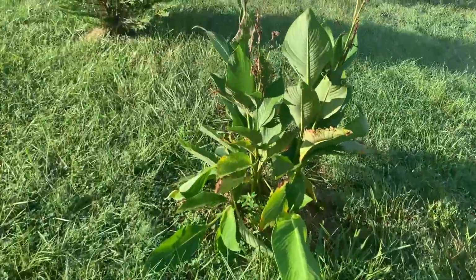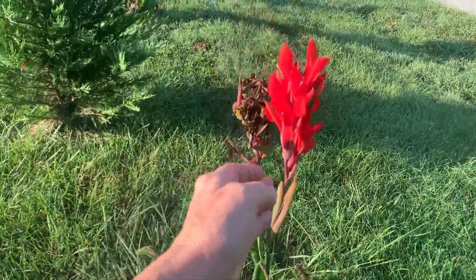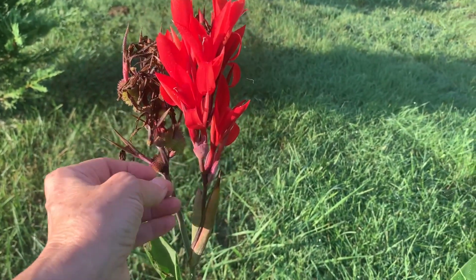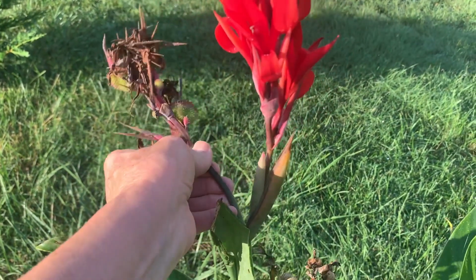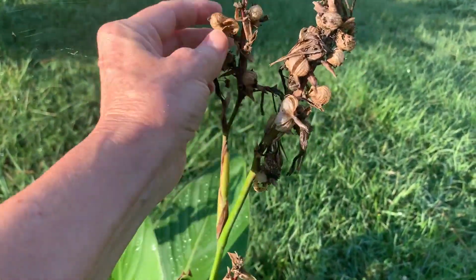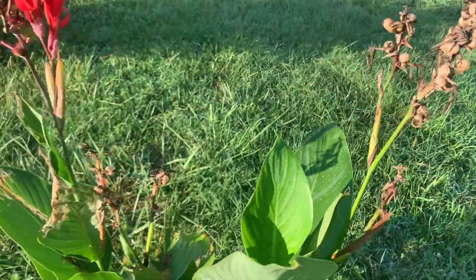Okay, the cannas still got a couple of blooms happening. So exciting to see this. And I need to come down here and trim these. Yesterday I collected a lot of seeds.